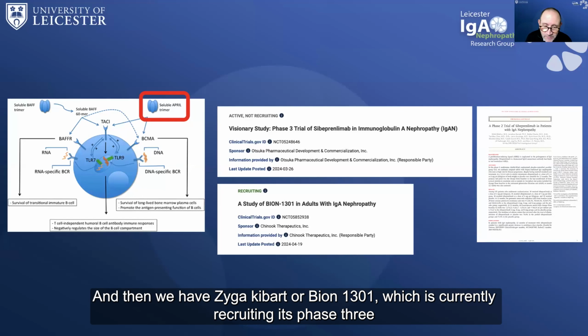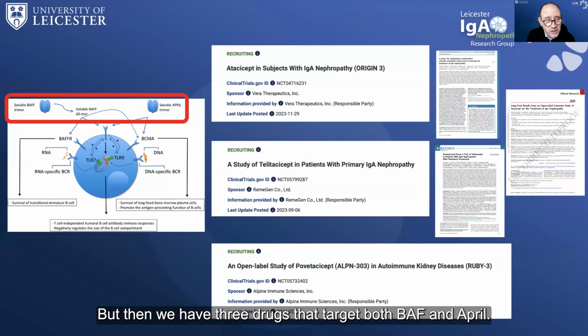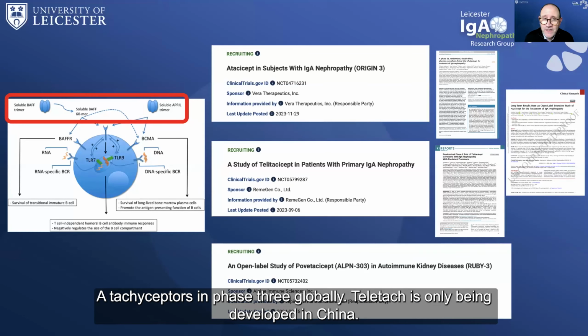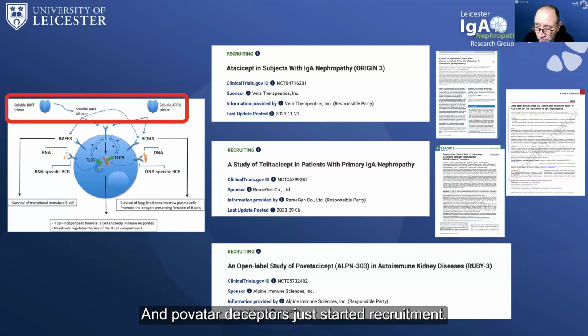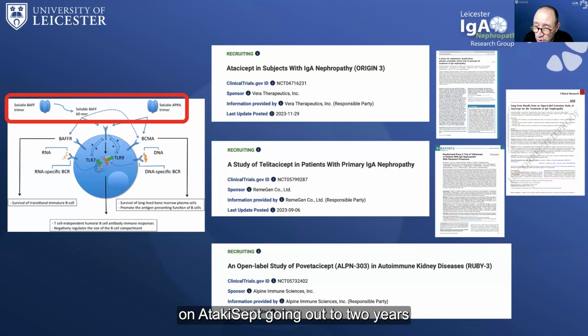And then we have zigakibart, or BION-1301, which is currently recruiting its phase 3 population. So 2 drugs targeting APRIL. But then we have 3 drugs that target both BAFF and APRIL. We have atacicept, telitacicept, and povetacicept. All of these are in phase 3. Atacicept is in phase 3 globally. Telitacicept is only being developed in China. And povetacicept has just started recruitment. And at the ASN last week, we presented some long-term data on atacicept going out to 2 years.